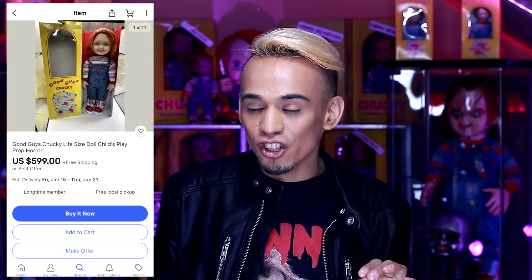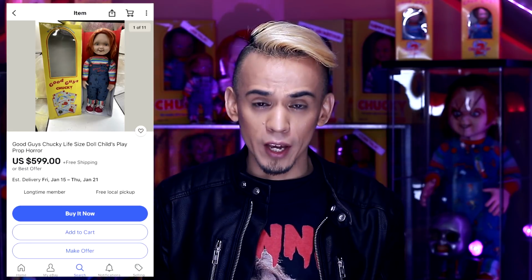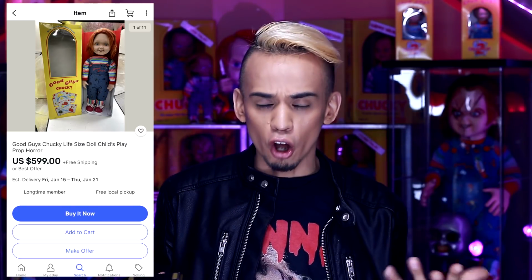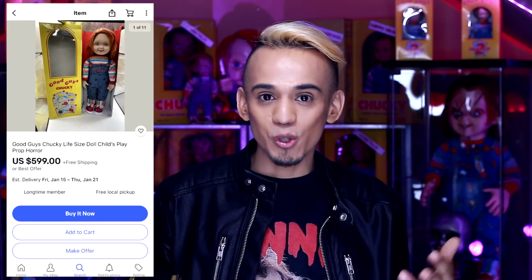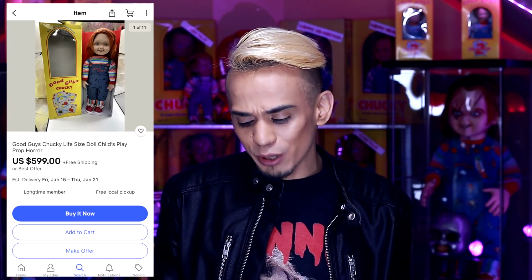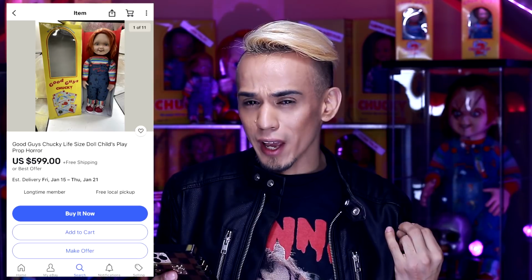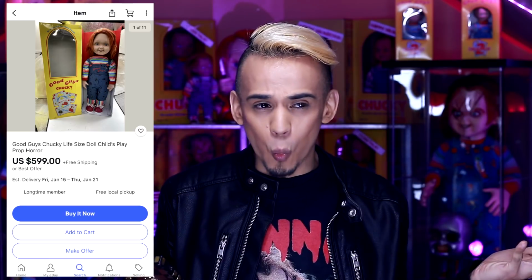Alright, so the first one that I want to talk about is the Spencer's or Spirit Halloween Good Guy doll that was released last year or so. It's no secret that this Good Guy doll is not a rare doll. You can still find this doll at Spencer's for $80, or just wait for Spirit Halloween to open up again in October and you'll probably get a better deal than $80. But I recently found it on eBay for $600. Are you crazy? $600 for a Good Guy doll that cost $80, and I just want to know why?